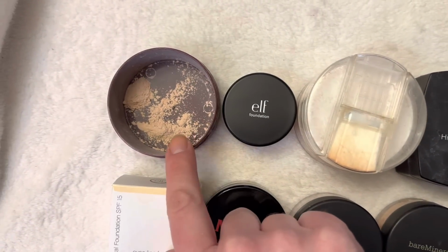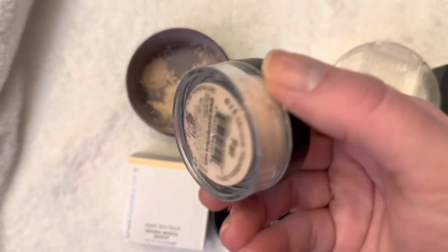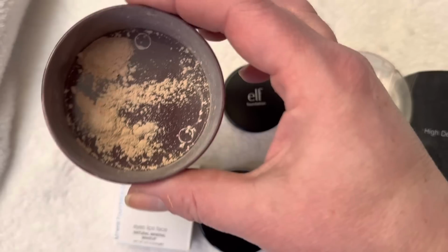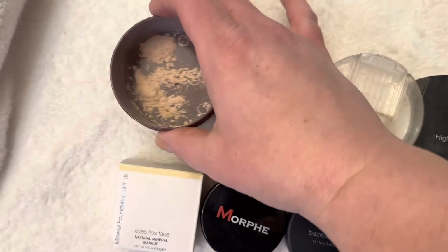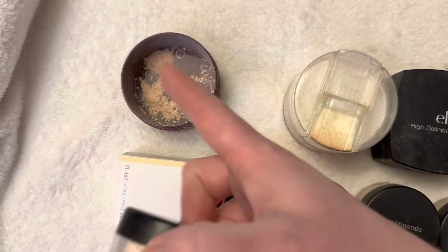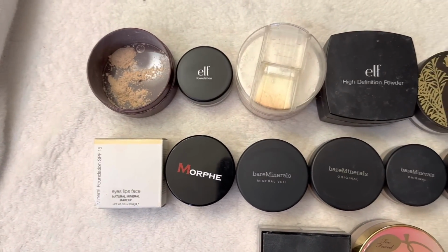I'm always talking about this powder, but this is actually an e.l.f. mineral foundation. It's the same one as this one, actually. So it's the e.l.f. mineral foundation in Fair. And I've been working on this for a good chunk of this year. I think it'll be gone in the next couple months. And once it is gone, I'm going to dump out the contents of this container into this packaging because I just prefer that packaging for applying the powder.